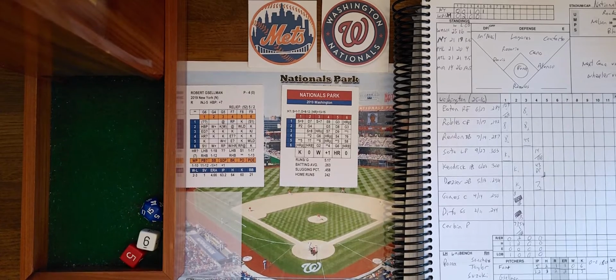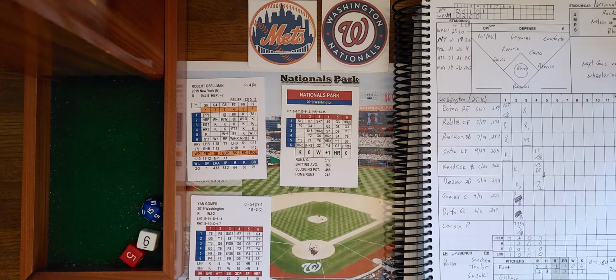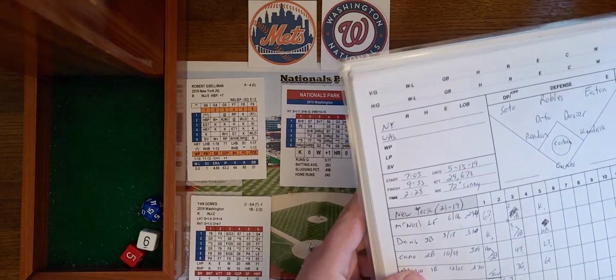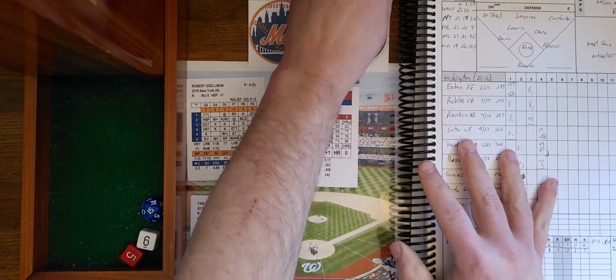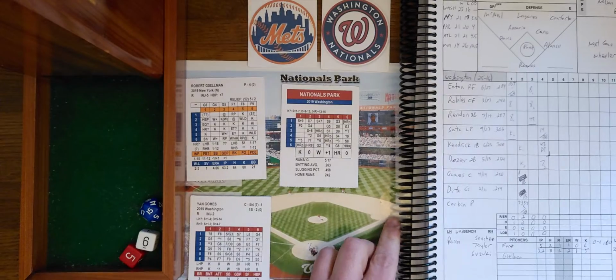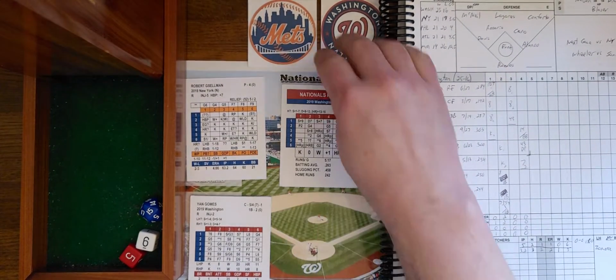He'll be facing the bottom of the order, Gomes, Defoe, and Corbin. And Corbin can face 24 batters. So I don't think he's nearing, well, actually he is. He's faced 22 right now. So it's possible that if they get to his part in the order and they need some offense, they might pinch hit for him. That's a possibility, I suppose.